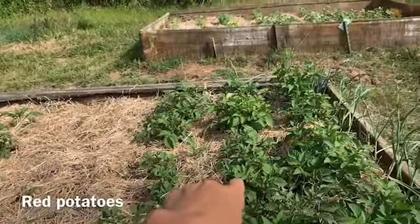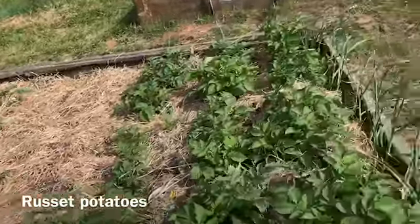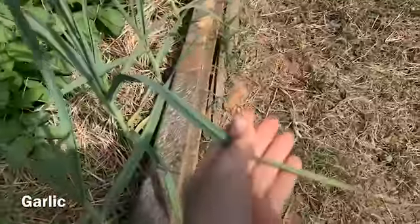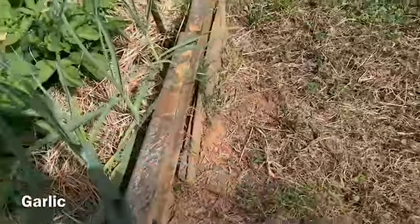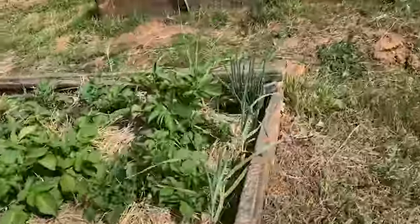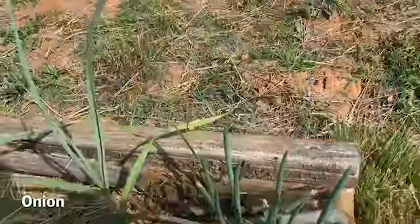These are red potatoes. Those are russet potatoes. And then here's the garlic. It's barely turning yellow at the end. It's about to be ready to harvest soon. And then one random onion that came from an onion that we ate.